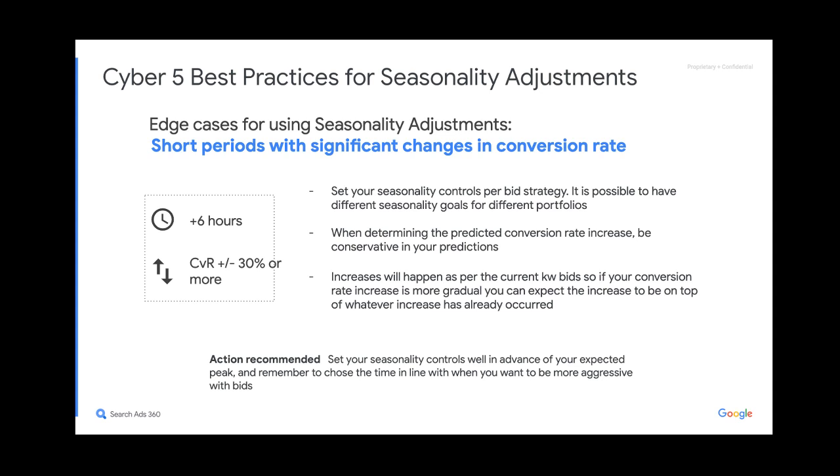What are these Cyber 5 best practices with the seasonality adjustments? So first of all, each promo should be at least 6 hours. As we said, the expected increase on conversion rate should be above 30%, and the reason for this 30% is that auction time bidding can handle changes on conversion rate below 30% and on gradual increases on conversion rate, while seasonality adjustments are more recommended for really sharp increases.